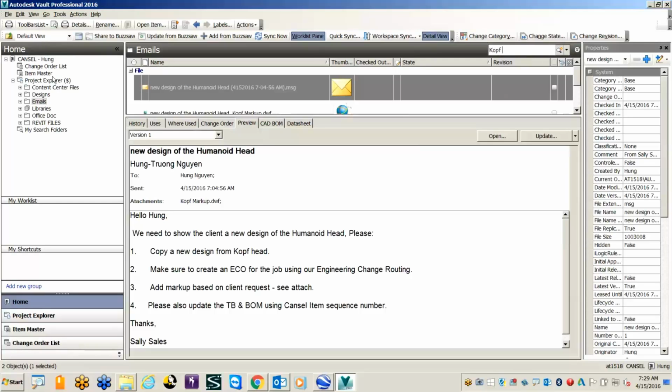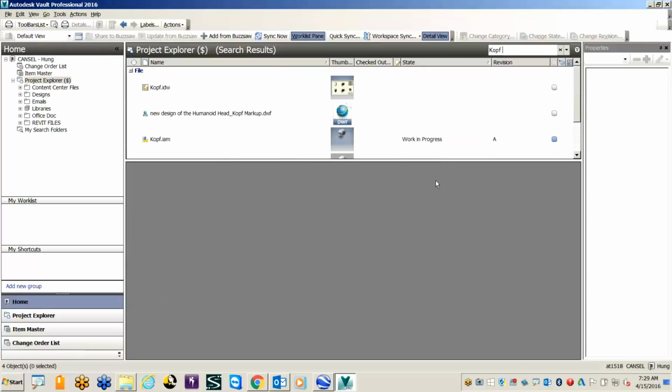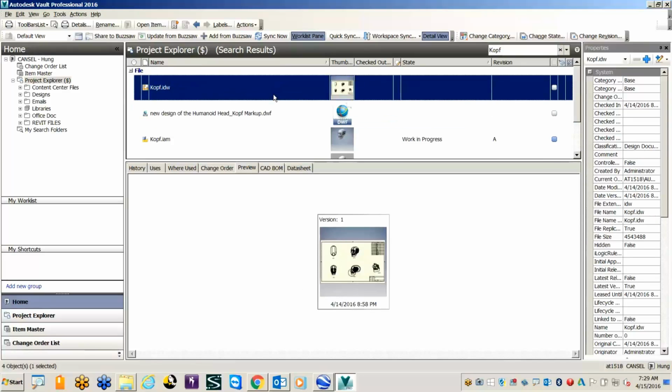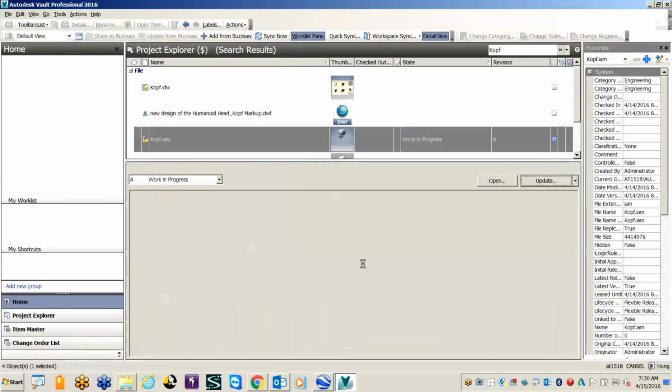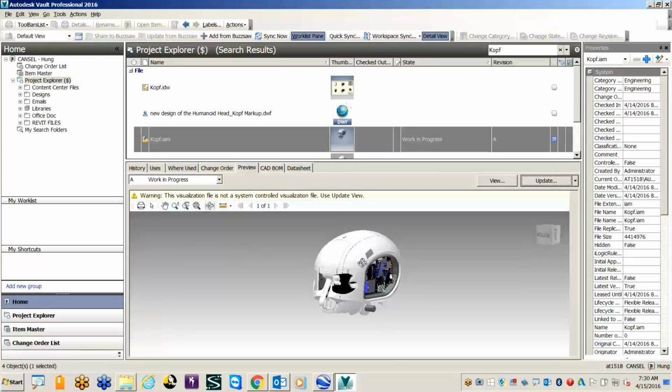So quickly he types in the word curve and does a quick search in Cancel Vault. The search will automatically locate all of the documents that have the word curve in them. So that is the drawing, and the second one is actually the model, the Inventor model of the robot head.